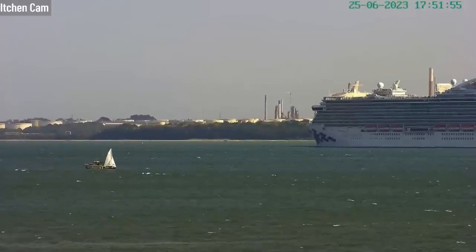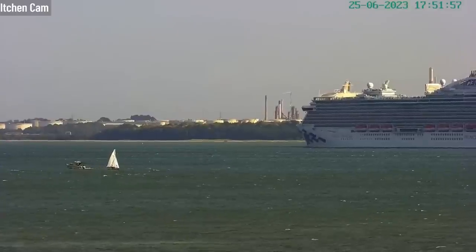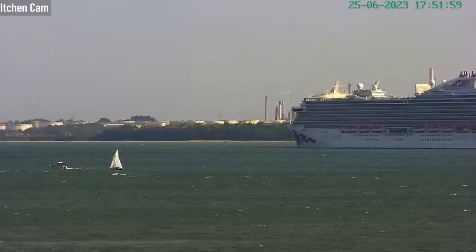Oh, yes, a little sailing boat out there. Very close to that power boat, weren't they? Seems rather necessary. Let's have a look.